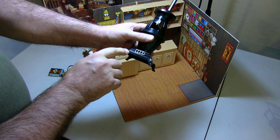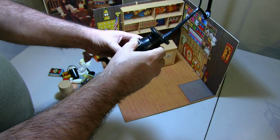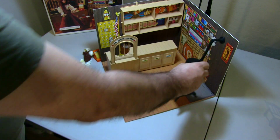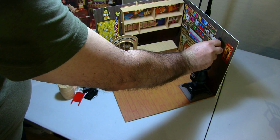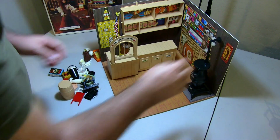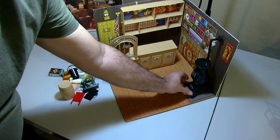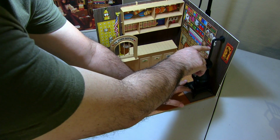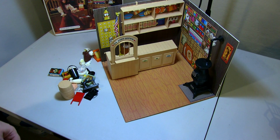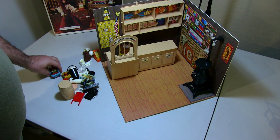The door opens on the stove. You can shove some coal in there, never see it again. And that would sit here with the pipe going against the wall, sort of. It doesn't quite reach. Oh, that's because I'm hitting that clip there. Okay. Like that. Again, we could put a little stickum on there and that would keep it in place and make it look a little bit more realistic.